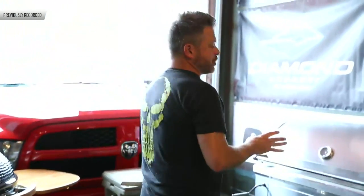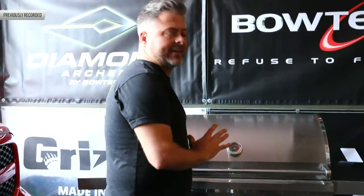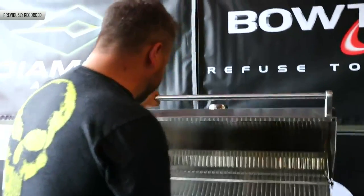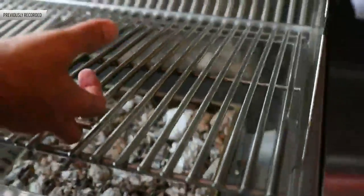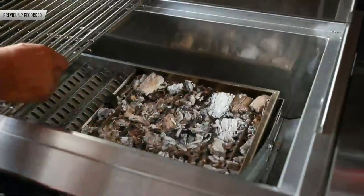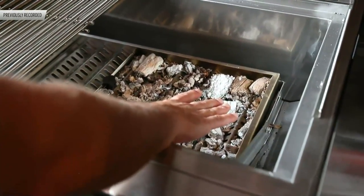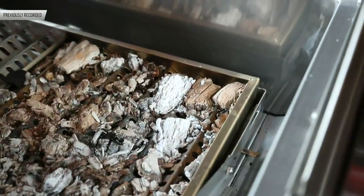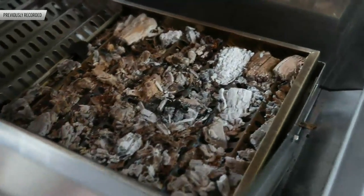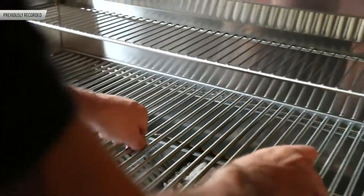So what I chose to do, I've got a beautiful offset smoker. We left everything in there from earlier today, so let's just lift up. We'll have a real good look at what we were able to accomplish. So you can see this is where I had my lump charcoal. This is where I put my smoking wood in, the hickory. And then on the other side, this is where I had the turkey legs.